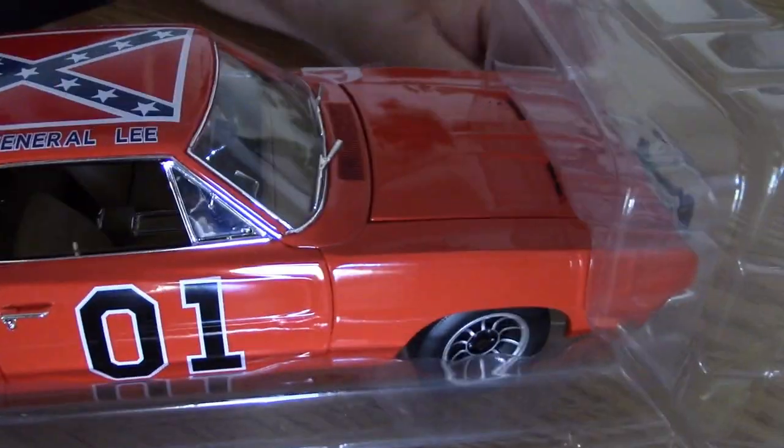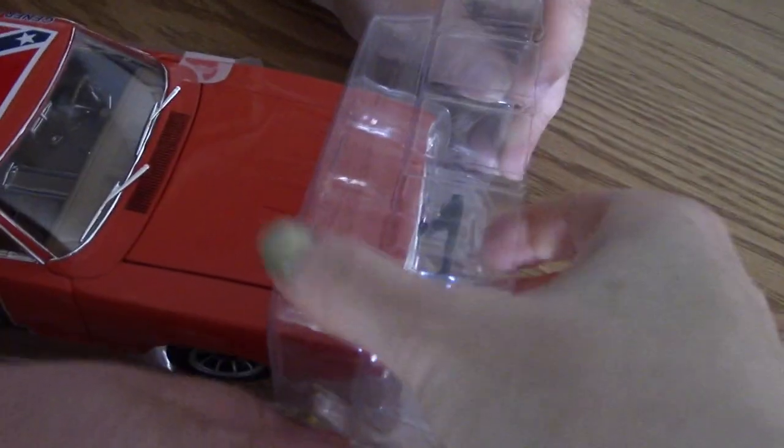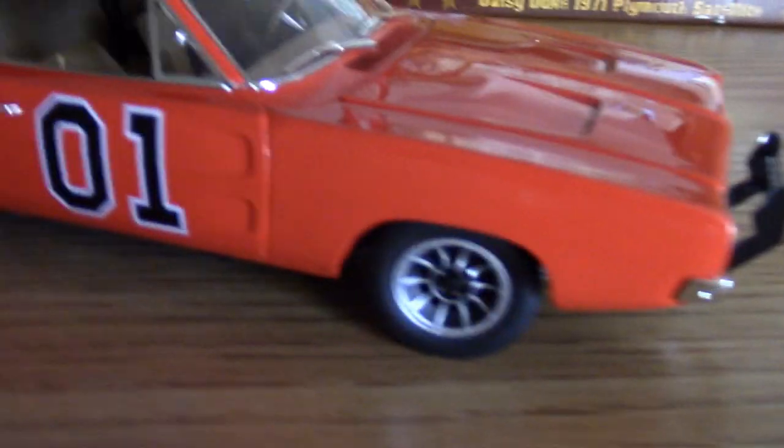Yeah. I'll try to take this out so your viewers can see the attention to detail. It's the same car as the black General. And I think you can just kind of... There you go. Yeah, do that. And then I see the antenna right there. Yep, there's the antenna. Okay. Yeah, this really looks nice.